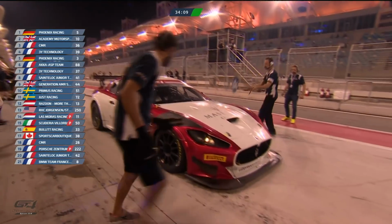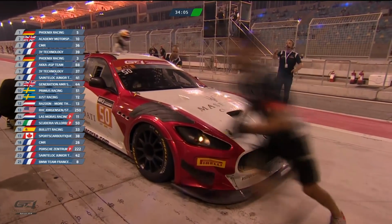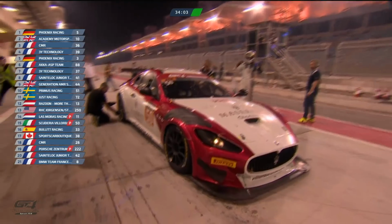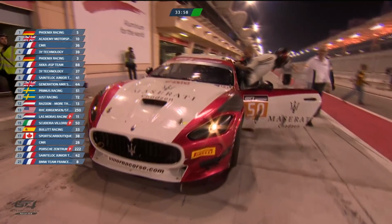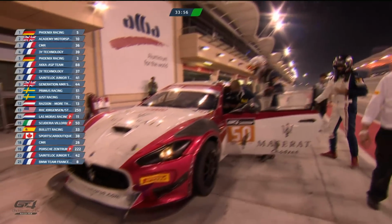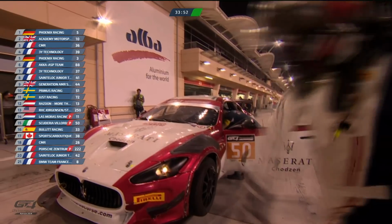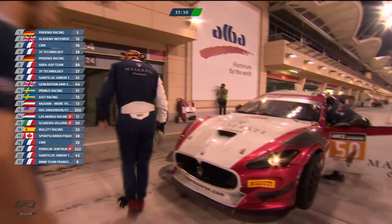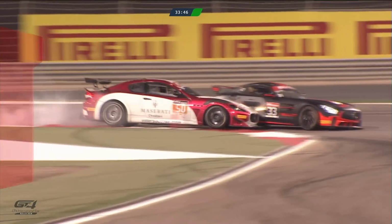I think there's disappointment that that move maybe decided or maybe believed to be a clumsy one, and the outcome of it is the 33 Mercedes-Benz is out. Nothing obvious on the front of the Maserati to indicate that there was damage, but nothing that's going to make any difference to the car's performance. Very frustrated, Piotr Chodzen, because he's lost a lot of time.